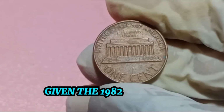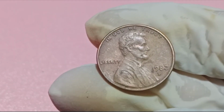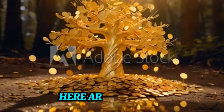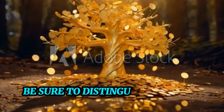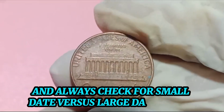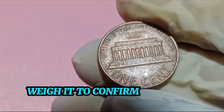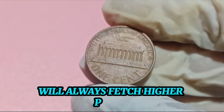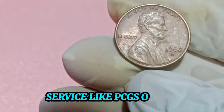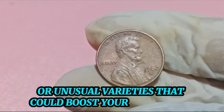Given the 1982D penny's intriguing history, diverse varieties, and potential for rare errors, many collectors view it as a worthy investment. If you're interested in investing, here are a few tips. Be sure to distinguish between copper and zinc varieties, and always check for small date versus large date. If you suspect you have a copper 1982D penny, weigh it to confirm. Coins in mint condition will always fetch higher prices, so consider having your coin graded by a professional service like PCGS or NGC. Keep an eye out for mint errors or unusual varieties that could boost your coin's value.